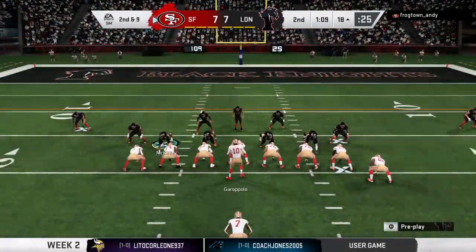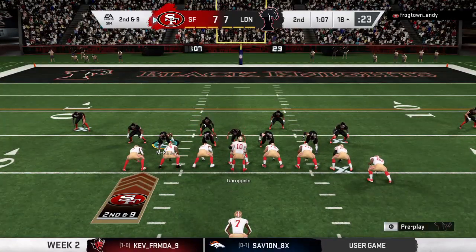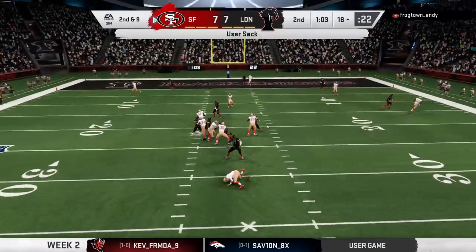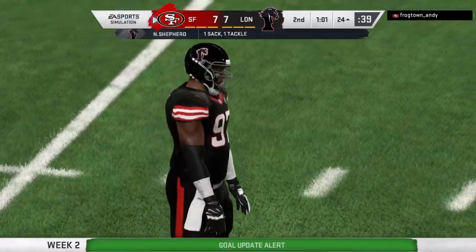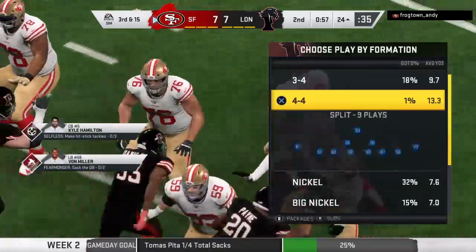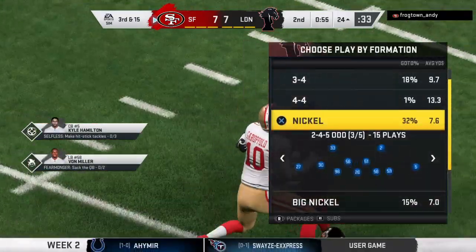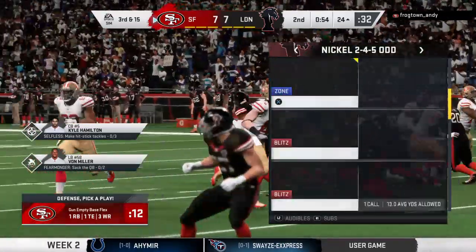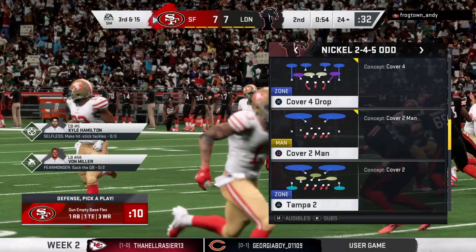Here we go, here we go. On 2nd and 9, Garoppolo. Rush coming, and he's taken down. Wreaking havoc was Nathan Shepard, the D tackle. But nothing takes a start to have a good drive, quite like a big loss on a sack, does it? Now they're looking at a 3rd and long, and suddenly the momentum shifted to the other side of the football.